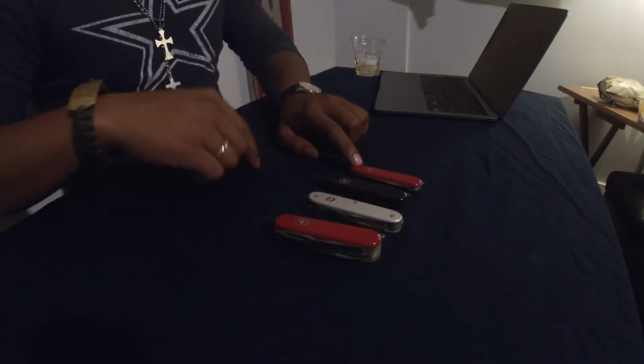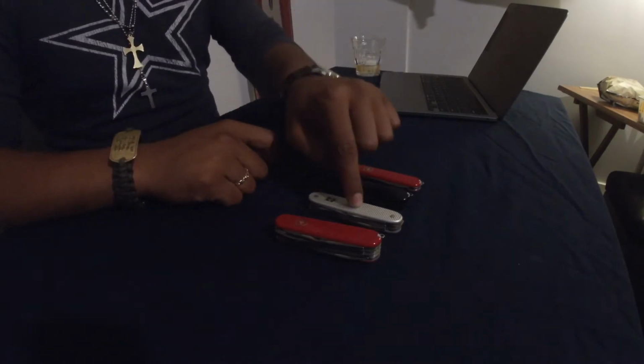So, let's do it. Alright guys, the first one up to bat are the Victorinox knives, or the Swiss Army knives. These are the quintessential secondary knives. When you say secondary knife, to me, the first thing that comes to mind is a Victorinox knife. And a big reason why I and many others carry the Victorinox knife is because of the multitude of tools that come with each one.